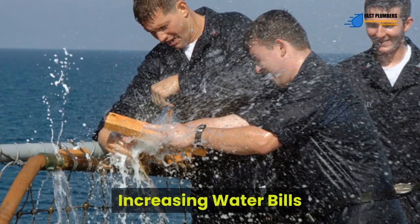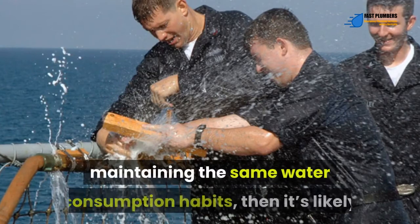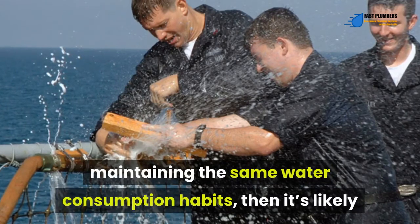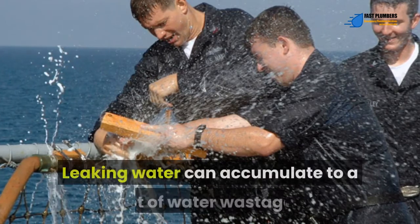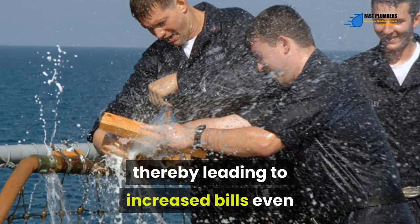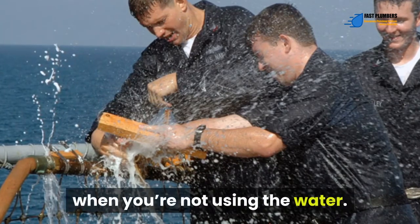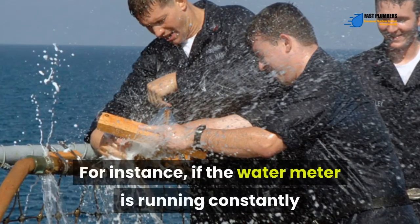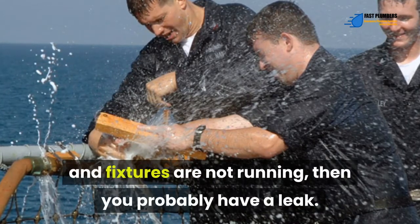Increasing water bills. If your water bill has increased suddenly despite maintaining the same water consumption habits, then it's likely that water is leaking somewhere in your plumbing system. Leaking water can accumulate to a lot of water wastage, thereby leading to increased bills even when you're not using the water. For instance, if the water meter is running constantly and all the faucets and fixtures are not running, then you probably have a leak.